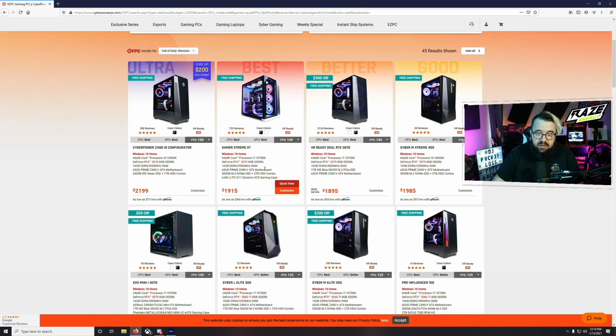3070 is a great card. It actually outperforms the 2080, the 2080 Ti. The 3070 is a great card for under two grand. This is pretty good. Now, mind you, if you don't have a monitor, you're gonna have to budget for a monitor, but still pretty solid build. The main difference between these two is going to be your processor. So the processor on this is a little bit faster than this one. So this one's really close.